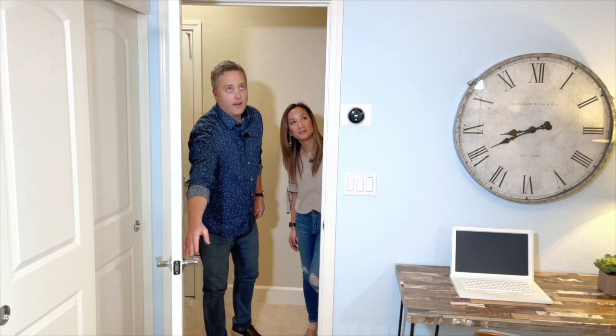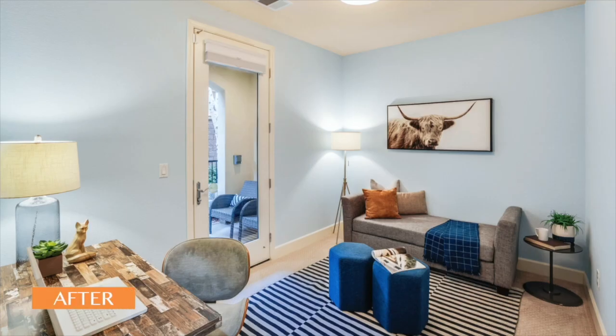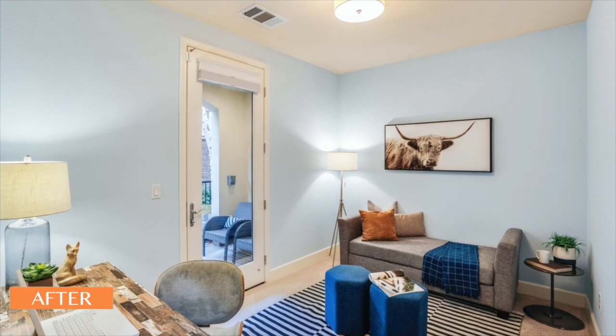Look at this room. Here we go. Remind me, what exactly did we do in here? We changed the paint, but it's a different color. So they took a paint color from upstairs and they brought it downstairs too. And it came out good.